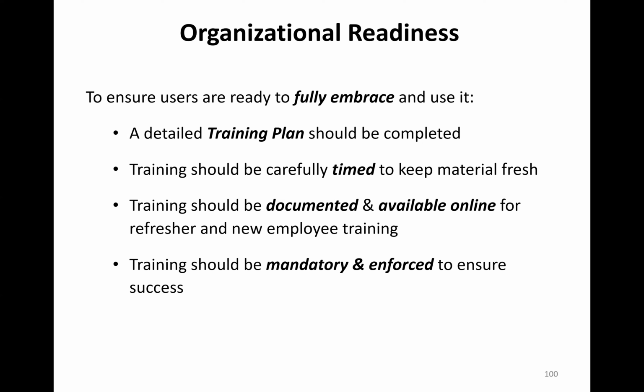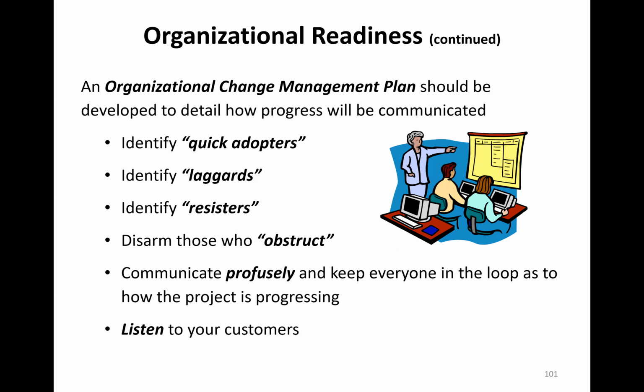I had a case where training was called mandatory training. There were 4,000 users, only 62% showed up. It wasn't enforced. 38% showed up on day one of go live looking for help. So that can put everything into chaos.